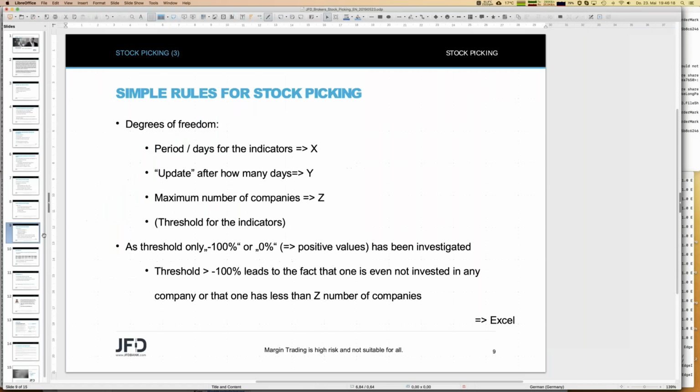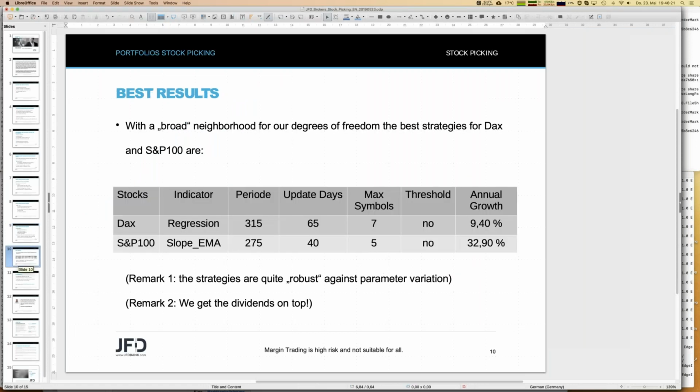It's quite easy. So for DAX, we would use regression as the best indicator, for S&P 100 the slope EMA, period in both cases close to 300, and the update, okay, one is every 2 months, the other every 3 months. For the DAX, we go for max symbols being invested in, 7 symbols, and the other one was 5. No threshold. So even if we have negative slopes or negative regression slopes, we would go into those companies, and you see their annual growth as well. So that's all. That's stock picking, quite easy.